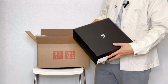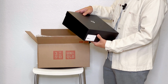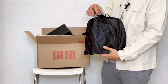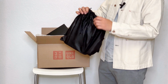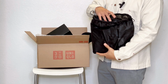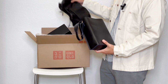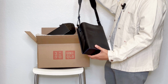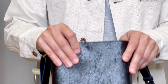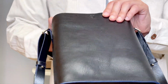And I'm quite surprised to see they actually put it in the box. It's a bag. Not sure you can tell from the dust bag. I guess they really try to make it feel more luxurious. Usually Uniqlo products don't come with a dust bag. So let's see if I can show you. It does have this Plus J logo debossed on here.